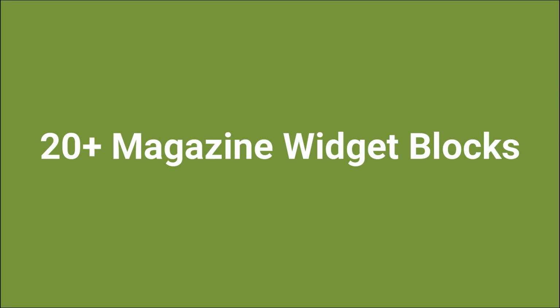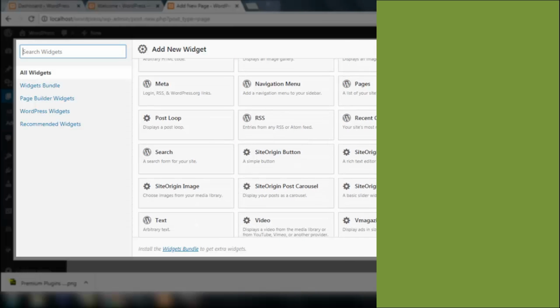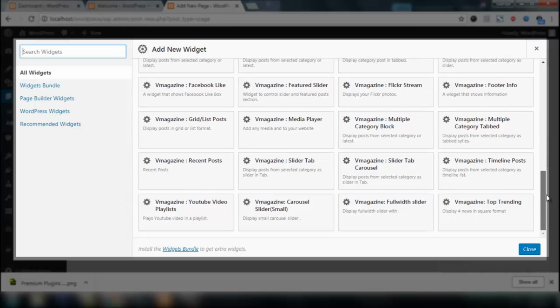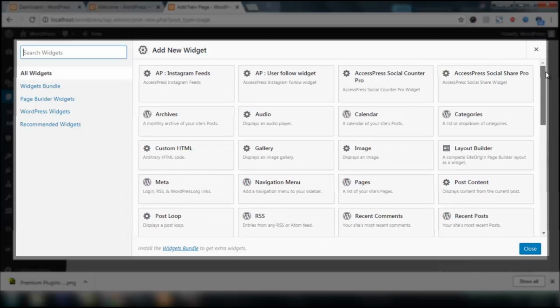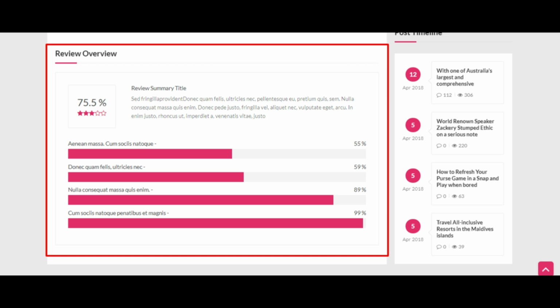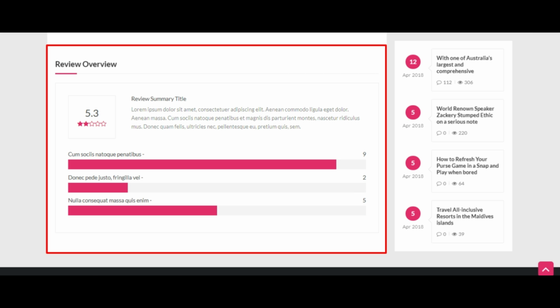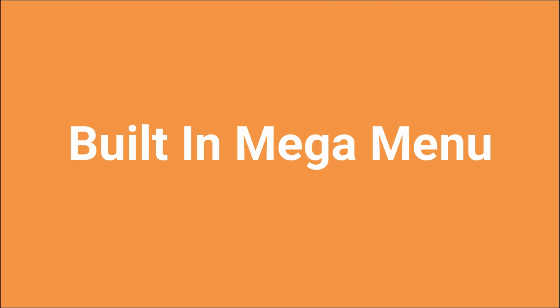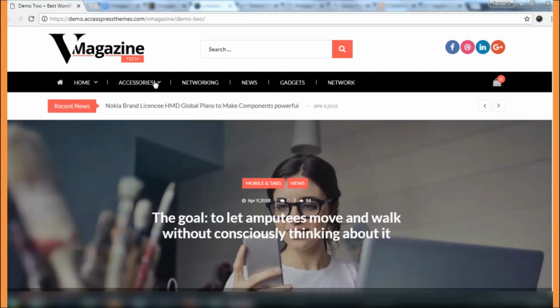VMagazine has 20 plus magazine widget blocks that you can use to enhance your website even further. We even have a built-in post-review module. Here is the percentage module, the point module, and star-based module. There is a built-in mega menu with VMagazine.